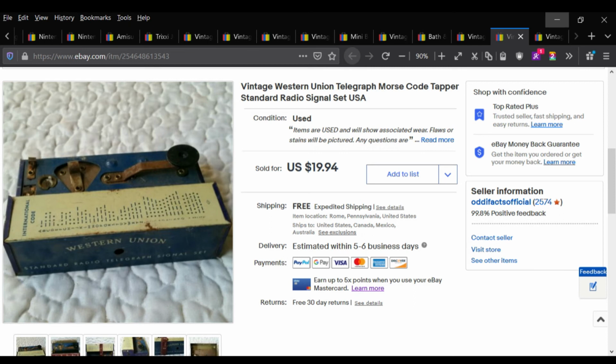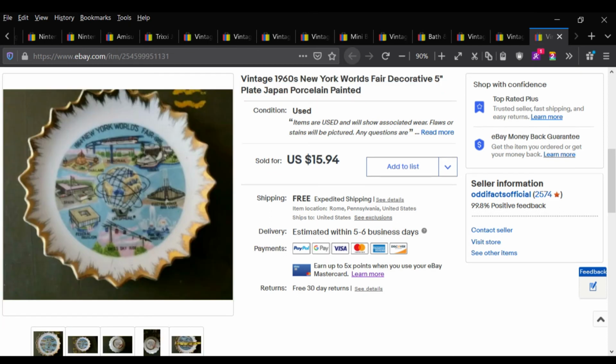And then the last item to sell on eBay last week is this fun little 1960s World's Fair porcelain painted plate. It sold for $15.14, free shipping to the buyer.